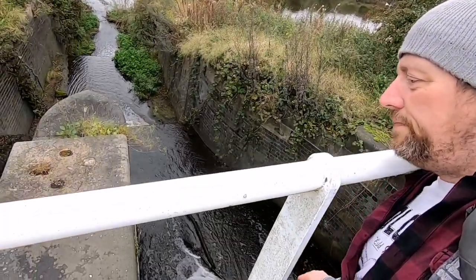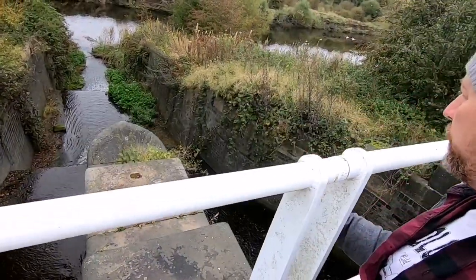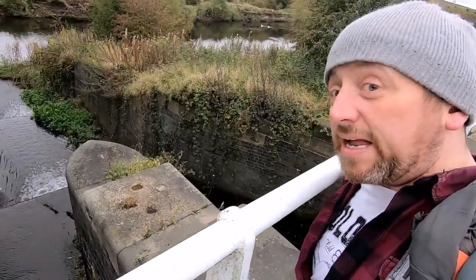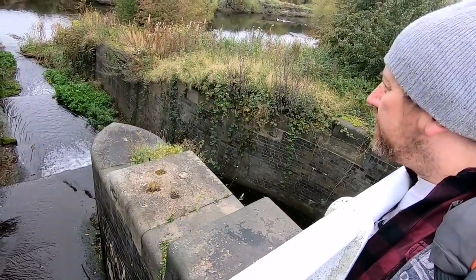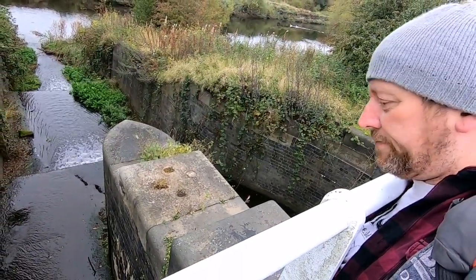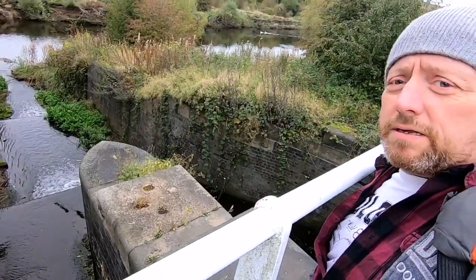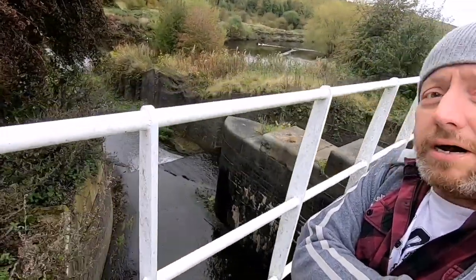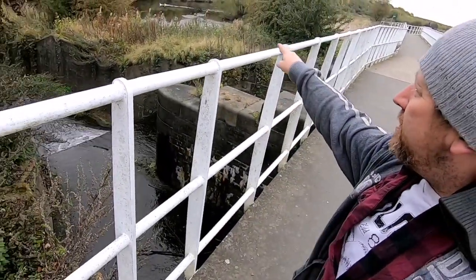So here's another one. This one actually looks like it was predating that one, to me anyway. Just looking at the stone cappings on it and everything. I'm guessing they built that one because this one couldn't handle the volume. Could be wrong. Pretty awesome though, isn't it? And there's the swans down there, just chilling.